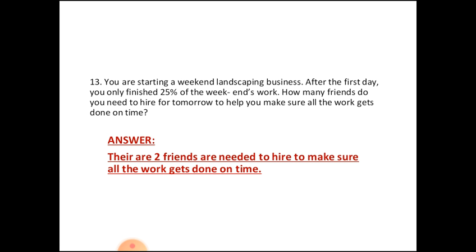For question number 13, you are starting a weekend landscaping business. After the first day, you only finished 25% of the weekend's work. How many friends do you need to hire for tomorrow to help you make sure all the work gets done on time? Our answer is 2 friends are needed to make sure all the work gets done on time. We get this by 100% minus 25% done on the first day, so 75% left.